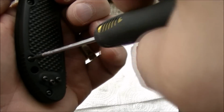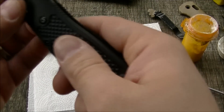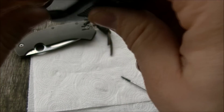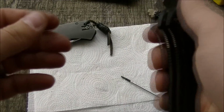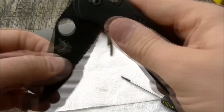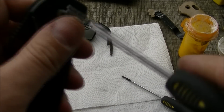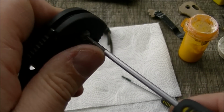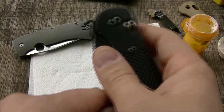Don't stress that enough. Do not go full tight. As soon as it gets resistance, stop. We're just trying to get the knife together first. It is not very smooth at all. Maybe I got that pivot just a little too tight. Which I shouldn't, it's barely tight. Or maybe it was ran over with a truck.